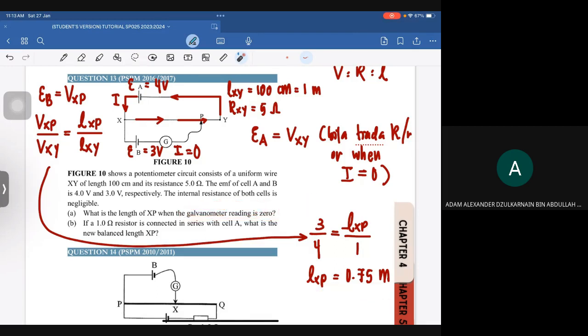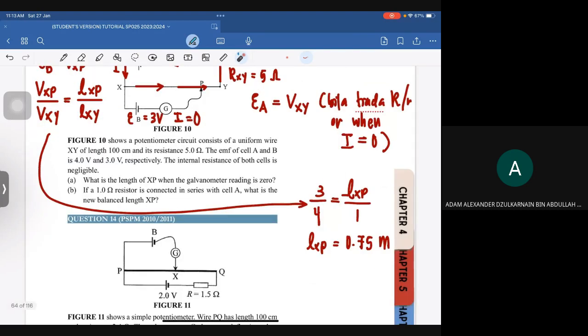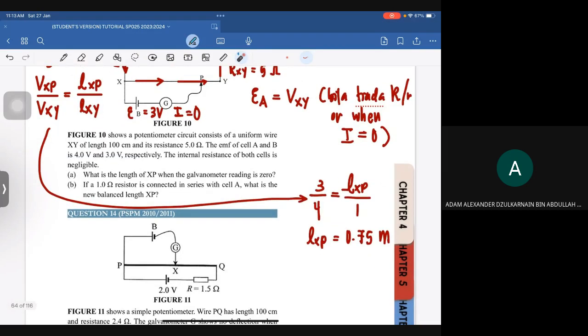So done. Boleh faham? Yang ni simple tau. Sebab kenapa? Sebab kita directly dapat voltage. Dia jadi susah bila ada resistance. Tapi kalau keluar begini, okay lah. Kalau keluar susah, susah juga.